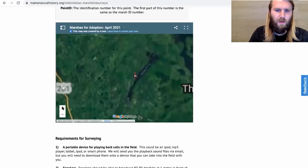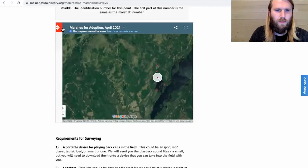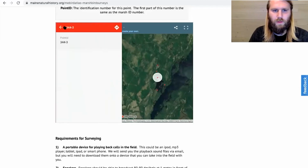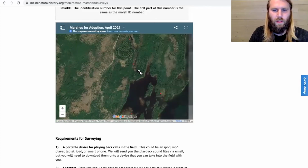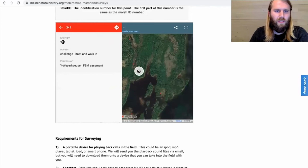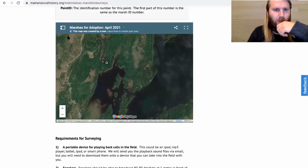Let's look at this one. This marsh is called 344. If I click on this, it brings up some details. It says the site number and the access information. This is a challenging site to reach, and it requires you to either use a boat or walk in. I really wish I could open this in full screen, but it's not cooperating. These red dots are the survey sites.